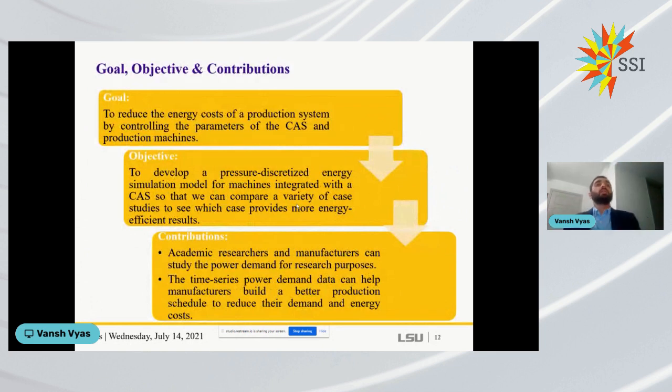So our main goal is to reduce the energy cost of a production system by controlling the parameters of the compressor and production machines. And I've already mentioned we are developing a pressure discretized energy simulation model to achieve our goals. The contribution from this paper can be used by academic researchers and manufacturers to study the power demand and to optimize their production schedule.